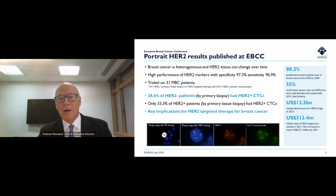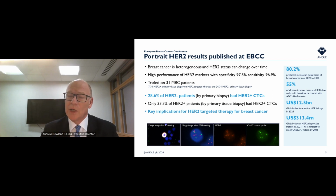The second information that was launched at the European Breast Cancer Conference was in relation to our Portrait HER2 results. So a couple of technical terms. HER2 is a protein in breast cancer, which is very important for treatment decisions. And it varies over time. There are drugs which are associated with patients who are HER2 positive. So it's really important to know whether a patient's breast cancer is HER2 positive or HER2 low or HER2 negative.